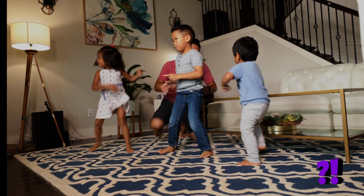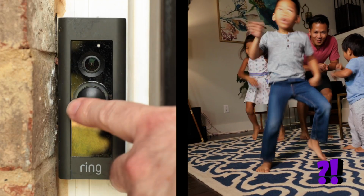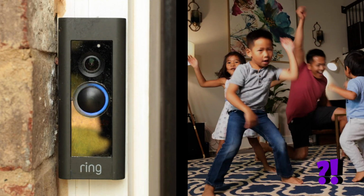It's also helpful if you're in a room where you can't hear the doorbell, but you still want to know when you have a visitor. Linking your lights with your doorbell is easy. I'll show you how.